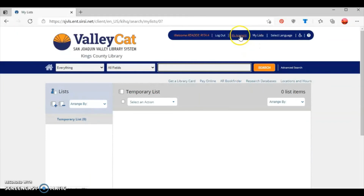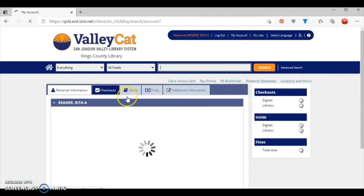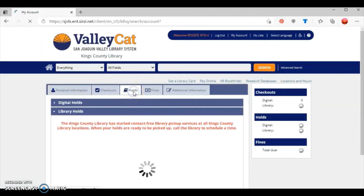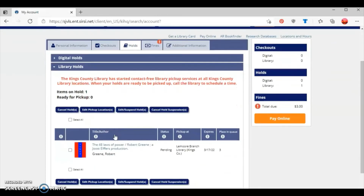And then if you want to see what items you have on hold on your account, you can click on My Account right here, and then the third tab here that says Holds. And this will show you any items that you have on hold through your library card account, and then also shows when the item will be available for pickup.